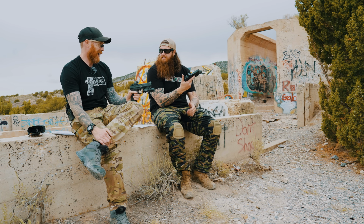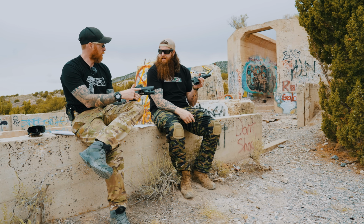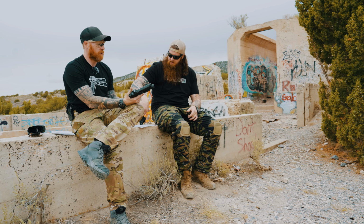I'm pretty sure that left side has to stay intact. But the right side, this doesn't? That side can just get Dremeled off. Shave it down so there are no sharp edges, and you're good to go. Nothing changes. Huh, okay.